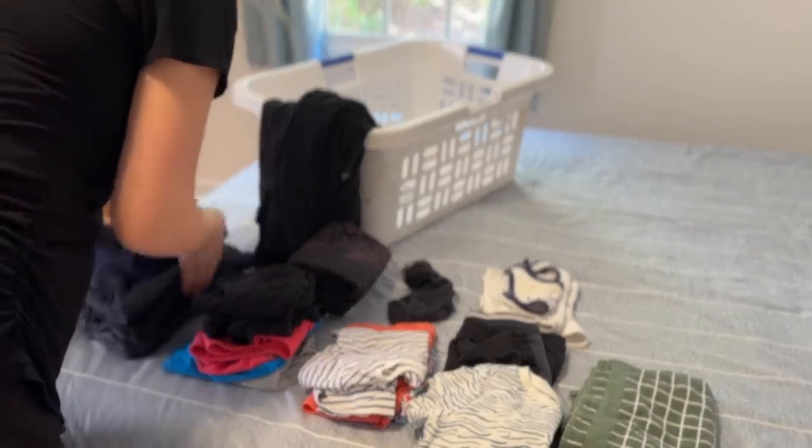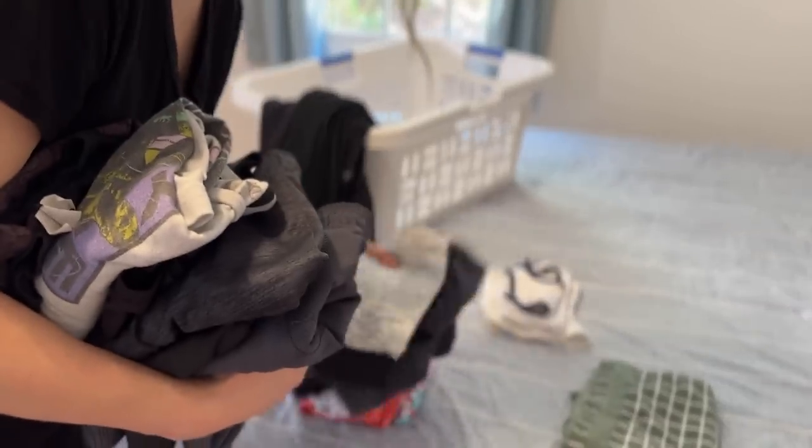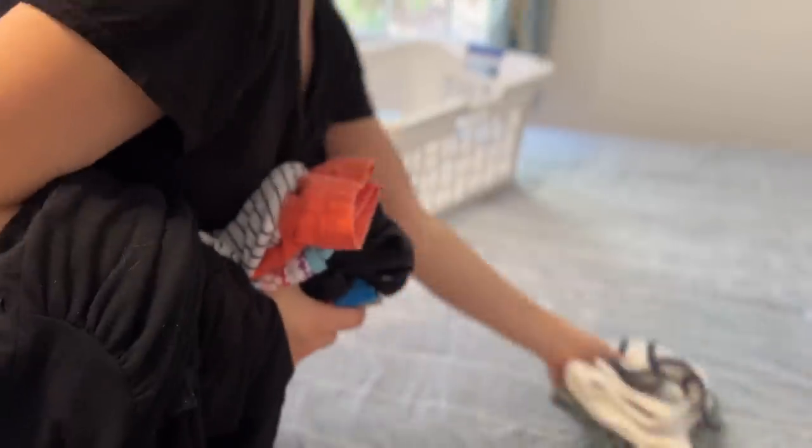I magically finished the laundry the next morning in this guest room. I decided not to take you through the folding process. We already did the other half. I'm going to quickly put it away and we're moving into the kitchen.